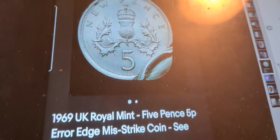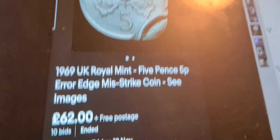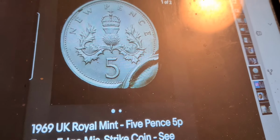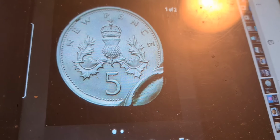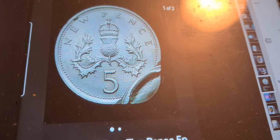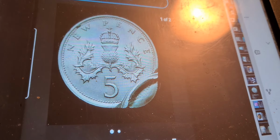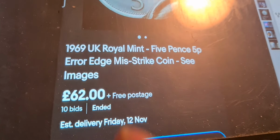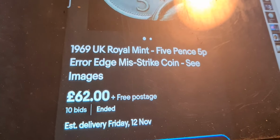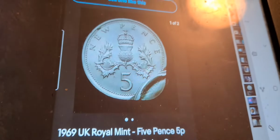So I kept an eye on it, and in the end this coin actually went for £62, 10 bids. So a really good price for that coin, but in my opinion a really good error. And I do like a good error coin. It doesn't matter what denomination it's on, but something interesting like that, you're not going to come across it too often, and it looks a bit like an old-fashioned beer pool. But there you go, something a bit interesting, and I do keep an eye out for misstrikes, etc. So I was hoping to get this for a tenner. I was well and truly out. £62, free postage. Nice job, nice coin.